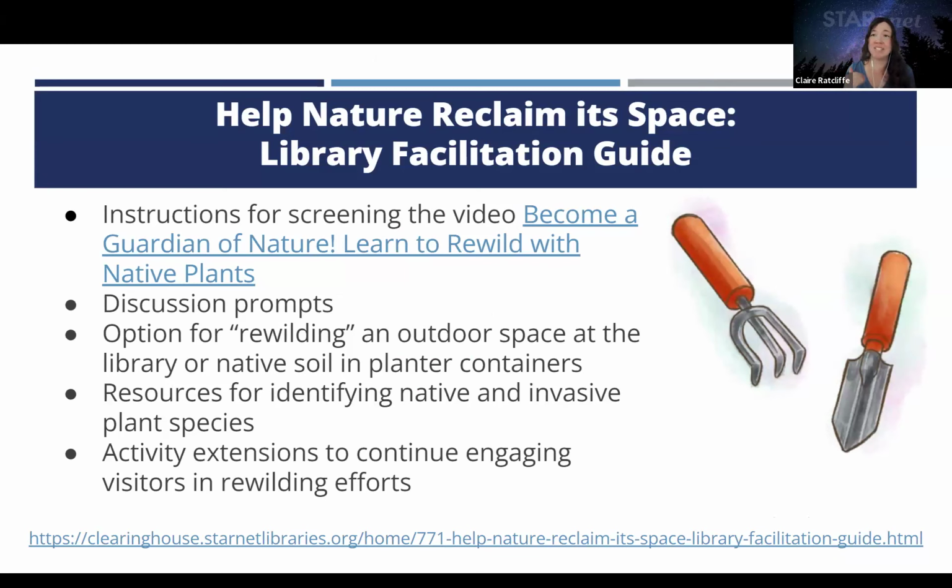And then it includes some discussion prompts to follow up on that video and see how your participants are feeling about it and what thoughts they have around it. In the guide, there's an option for rewilding an outdoor space at your library, or just native soil in planter containers that folks can take home, or you can display on a windowsill if you don't have the option of not landscaping a piece of your library grounds.